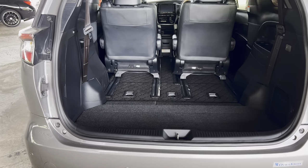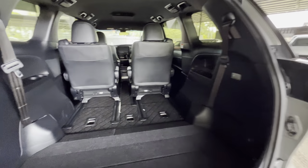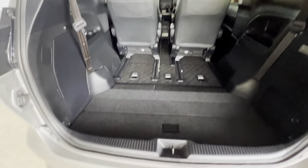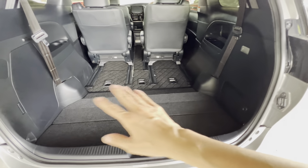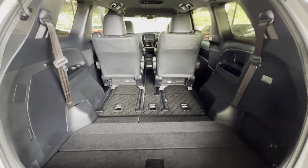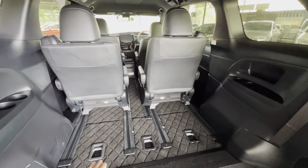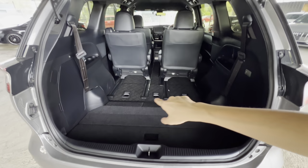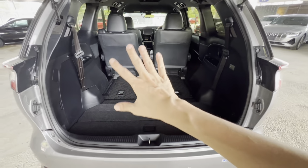So, this is the space you got. They fold the third row seat inside instead of to the side, because if it folds to the side, the seat itself will occupy a lot of space. So to maximize it, they hide it inside here. It's a bit inconvenient to fold, but during that time, I don't think people would mind, because the Alfa or Voxy folding mechanism was also not as convenient as today's, but it gets better space if you fold it down compared to other models during that time. Still not too bad.